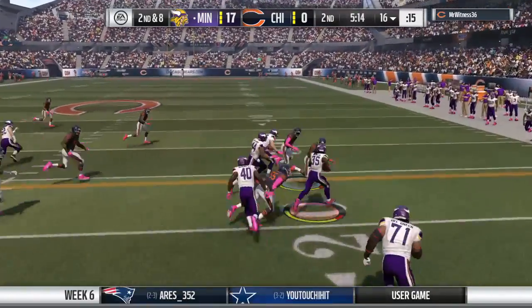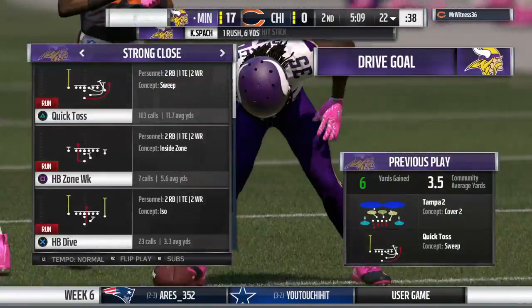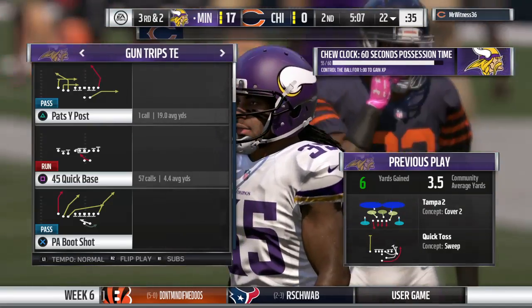Now they'll run it on the toss. And he goes across the 20 to the 22. It's a gain of 6, moves him to a manageable 3rd and 2 situation.